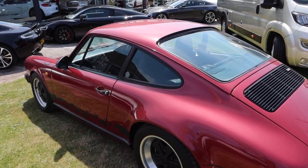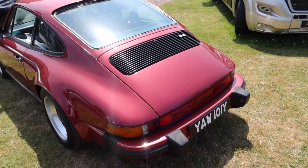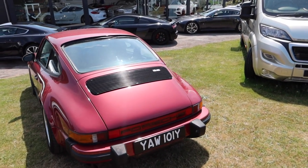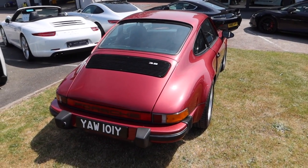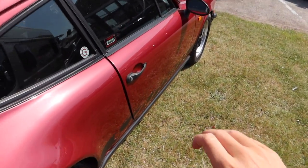You've got a G50 gearbox, but the running gear from a 993 Carrera S, a 3.6 in it, which is, I've been told, reliably, extraordinarily quick. And Matt actually said it feels quicker than a 930 Turbo, a very, very chaotic car, but that looks absolutely lovely. Oh, the door's open, yes.